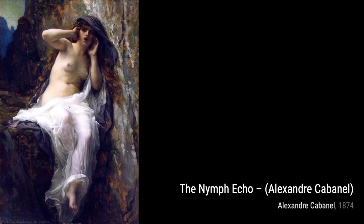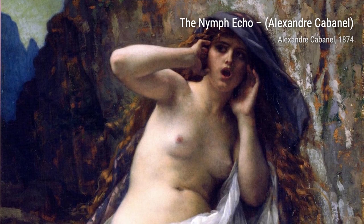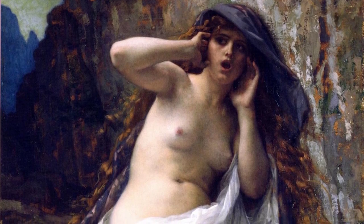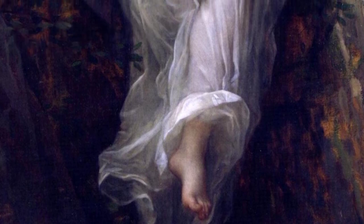John the Baptist is a powerful portrayal of a biblical figure. Cabanel's attention to light and shadow creates a dramatic atmosphere, emphasizing the intensity of the moment. Page is a prime example of Cabanel's skill in capturing the human form. The intricate details in the clothing and the subject's expression tell a story of their own.